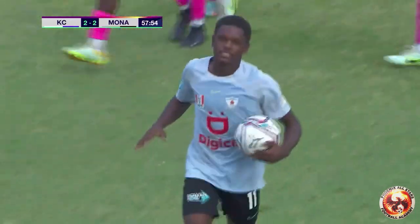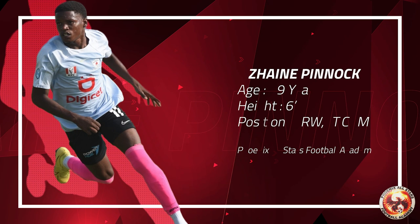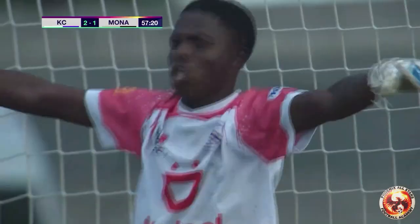Player to watch. His name is Zhaine Pinnock. He wears number 11. This is not his first appearance. He has 13 appearances and 16 goals, right.